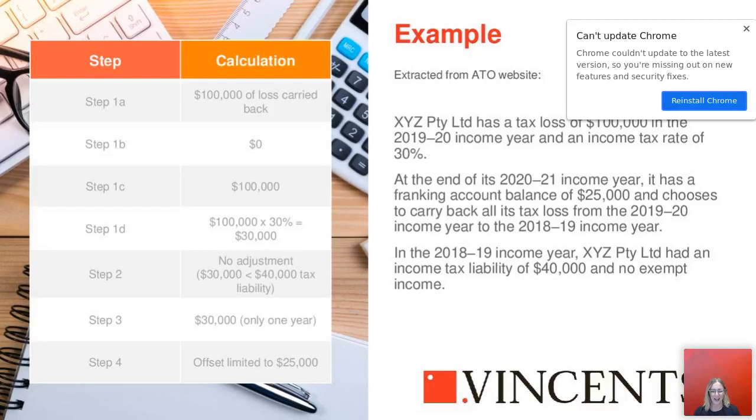Under step three, to the franking account balance at the end of the income year in which you're claiming the offset, with the offset being limited to that balance. So in this particular example, we will be claiming the offset in the 2021 income tax return. Again, per the facts, we can see that the franking account has a balance of only $25,000. This is less than the $30,000 we've calculated in all of the steps above. So we are now capped at a loss carryback tax offset of only $25,000. So hopefully that made a bit more sense in the process.